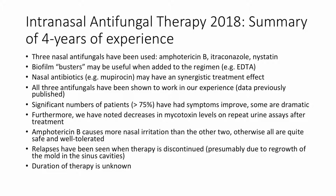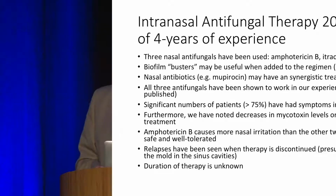Number 7 becomes an issue down below, but the last 2 points. Furthermore, we have in a number of patients actually repeated the urine assay after they've been on, say, 6 to 12 months of therapy with the nasal spray, and we have found the levels go down dramatically in the urine. On top of that, we've had people who have stopped, which is the next to last point there.